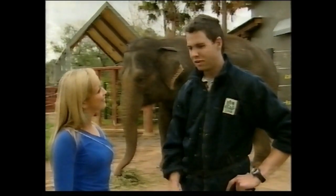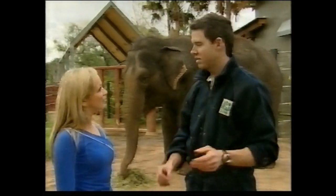Can they see in colour? Not a lot, no. Probably more shades of grey. You can see the elephant's eyes are very small, and they don't have a great need for really sharp, good eyesight.